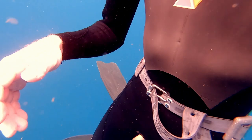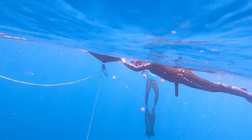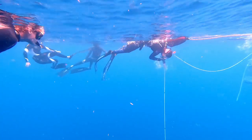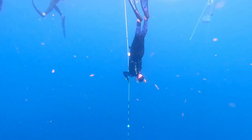The second part of the day is about line diving. At first we dive down the line with our hands. This was the hardest exercise for me, because I find it hard to equalize, hold the line and pull myself down. It took a lot of time and energy, and the second round I could not equalize anymore. So I had to stop for this part.